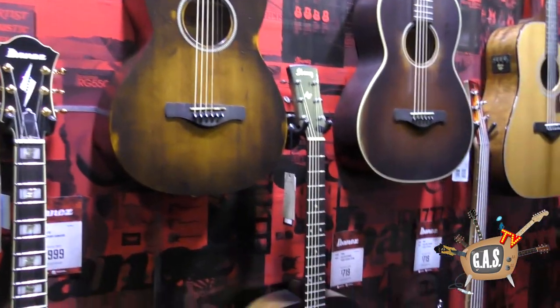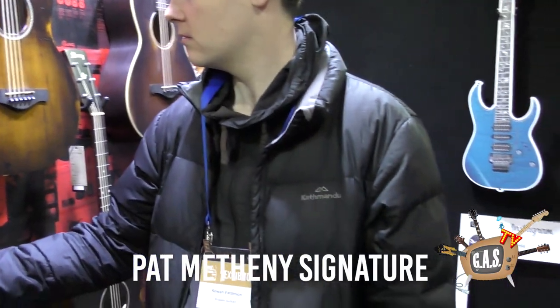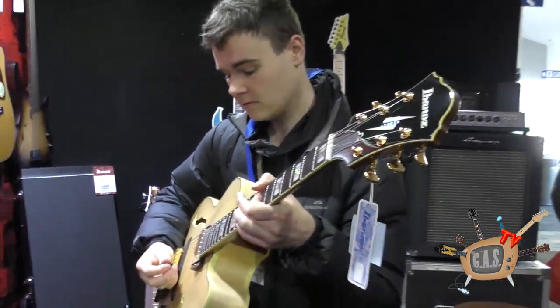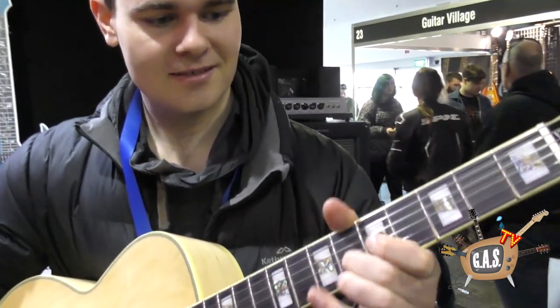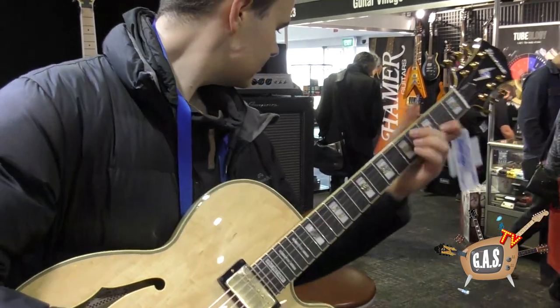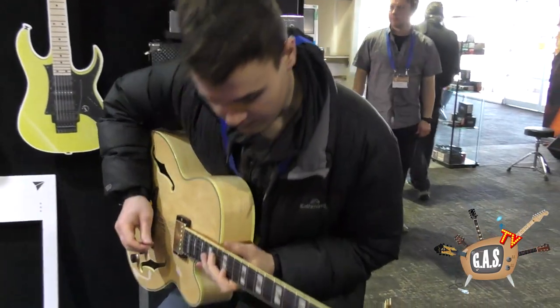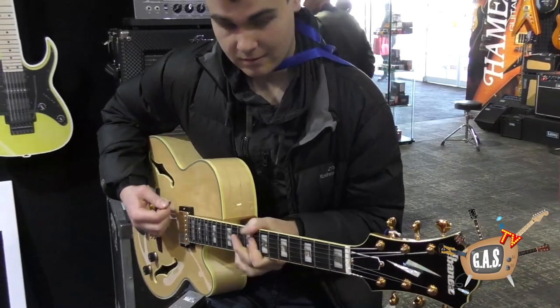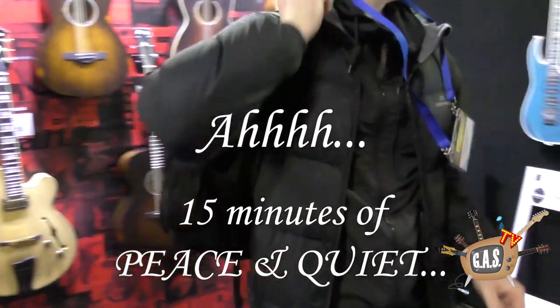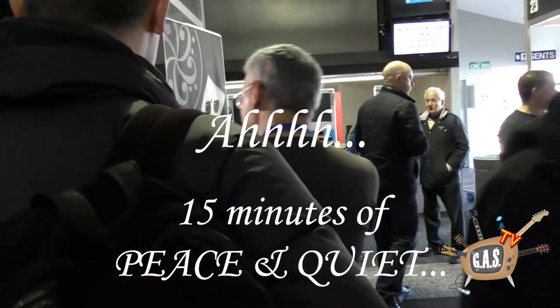Oh, this one? That's the Pat Metheny. It's a Pat Metheny signature. So the Pat Metheny was nice? It was good, but it wasn't. Is that your secret guitar? No, it's not. It was $3,000, but that's for sure.